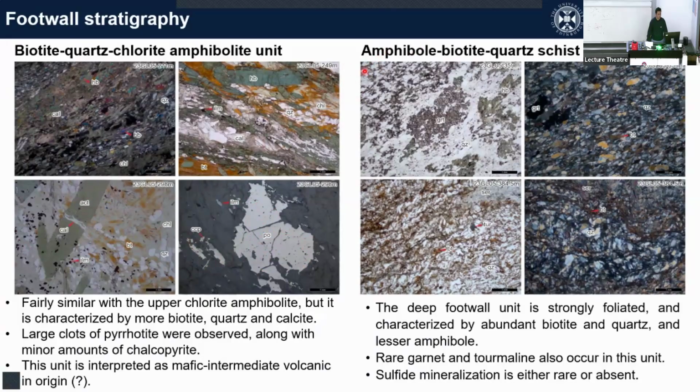And then the deepest footwall unit that we found is this amphibole biotite quartz schist. It's now a lot of quartz and biotite, with a little bit of amphibole, and we also found some garnet in this unit. We interpret that those amphibolites were originally basalt, but for this unit, the preliminary interpretation is metasediments, as we can see here, we have lots of quartz and biotite, which is unlikely to be derived from volcanics.